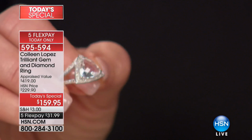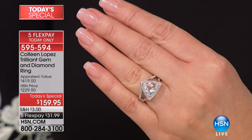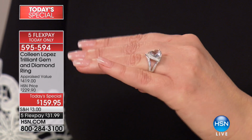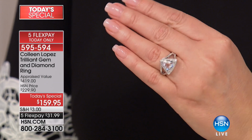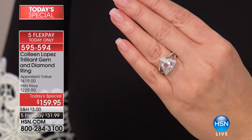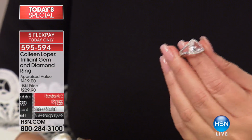Another one that's getting very limited is the clear, beautiful quartz. That is the Brazilian quartz. It is so sparkly. The actual centerpiece will make you think it's a diamond. It's awesome. And then this is surrounded by white diamonds. Look at the whiteness, the brightness of those beautiful diamonds. I love it. $159.95, 4 payments of $31.99.